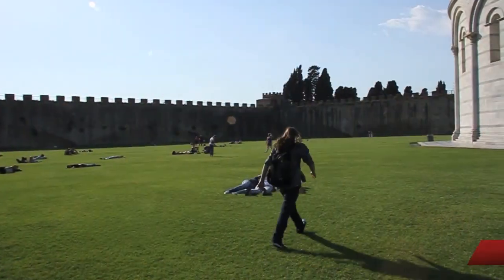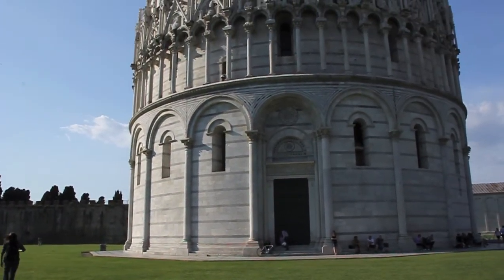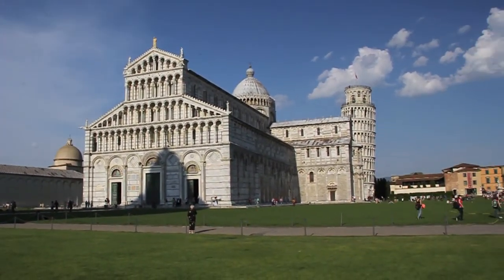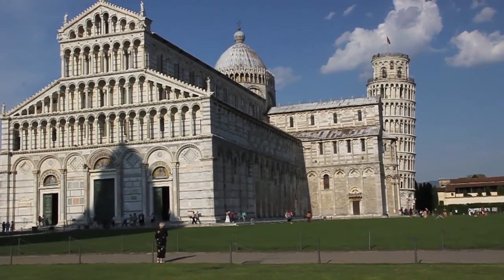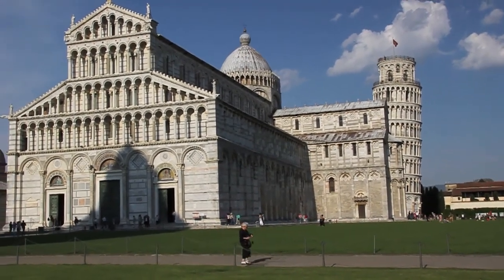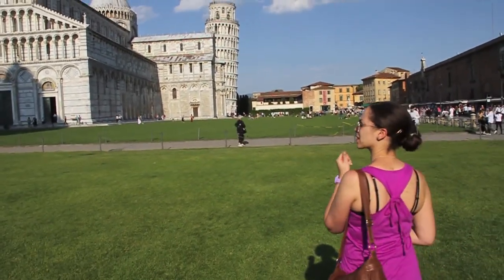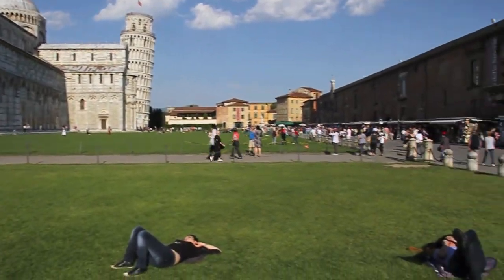See? Here we are in the Piazza dei Miracoli. Miracle Square. And I can only imagine the reason it's called a miracle is because that tower's still standing. It looks quite ridiculous, doesn't it? But, you know, seems to be holding now that they've done a bit of corrective work. So you're supposed to keep off the grass, you can see that's working really well.